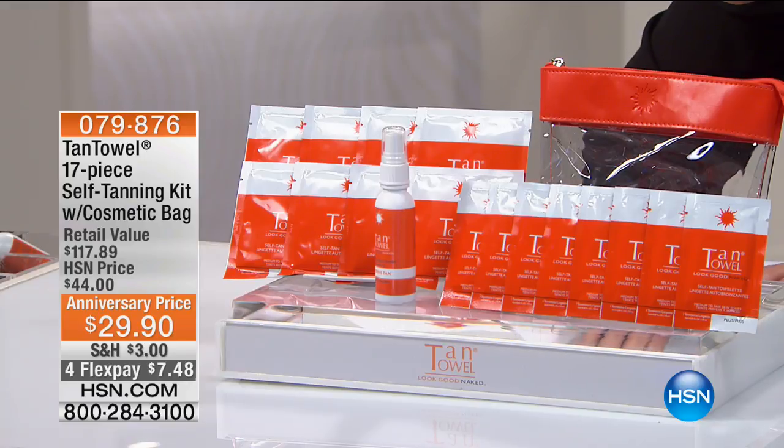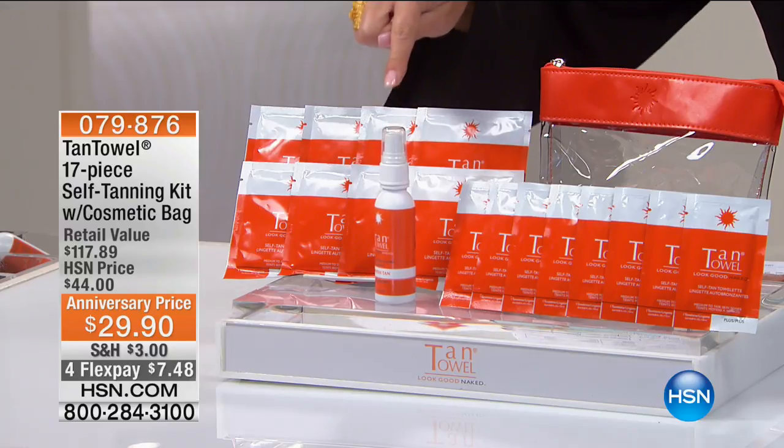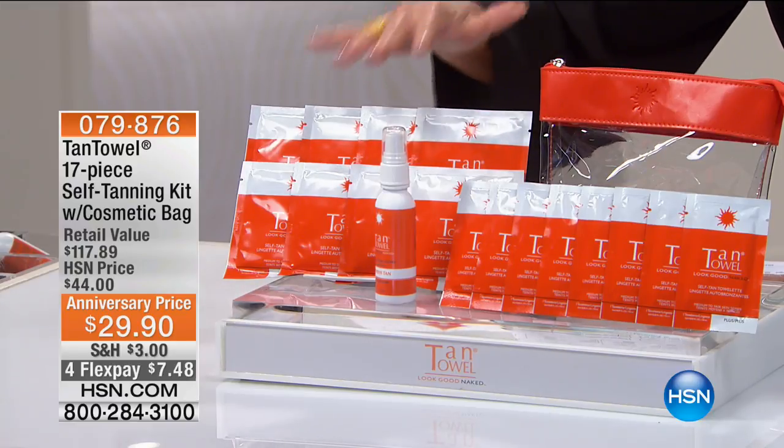are you ready? Drum roll. The 2-ounce Express Tan self-tanning mist. It's the only time this year that we're going to be offering it, the most popular requested express instant tanning. It's like going into a tanning booth, but we're going to explain that to you. It is in this kit. And here's the best thing.